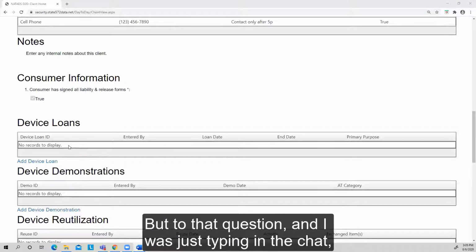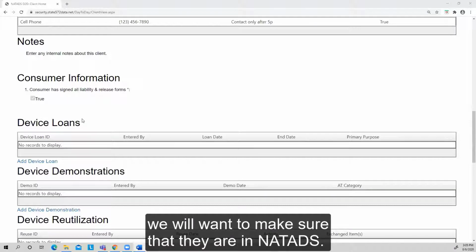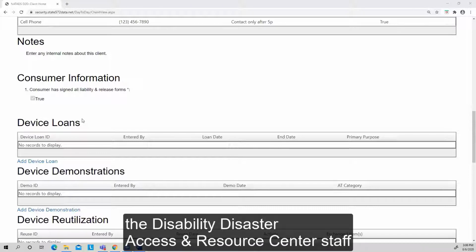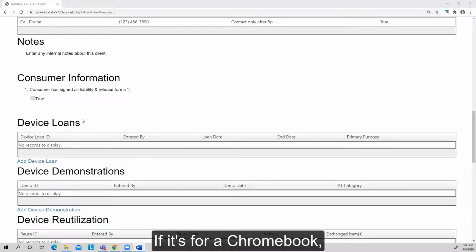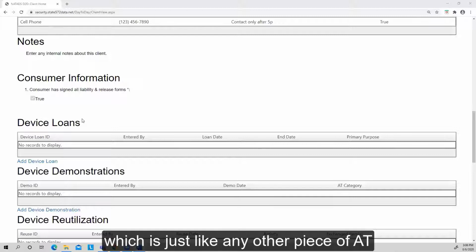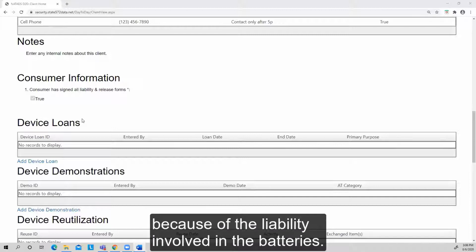NATADS as well. But to that question, and I was just typing in the chat, go through the regular consumer intake process, and then when it comes to the actual devices, we will want to make sure that they are in NATADS. If it is a battery they are receiving, the Disability Disaster Access and Resource Center staff at your center have received a copy of the specific waiver and release of liability for that program. They have that. If it's for a Chromebook, Catherine will explain how the Chromebook paperwork works, which is just like any other piece of AT that would be checked out through the system. The battery is the only thing that requires something additional because of the liability involved in the batteries.